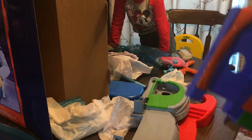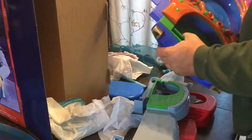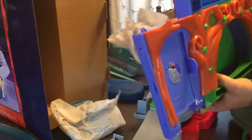In a minute. We'll get that out after. Right now, we're going to get this out. Okay, we're going to take all the paper stuff and put the paper right on the floor right there. We'll pick that all up after. Can you open up that one?